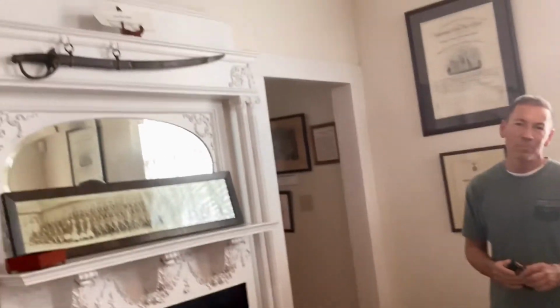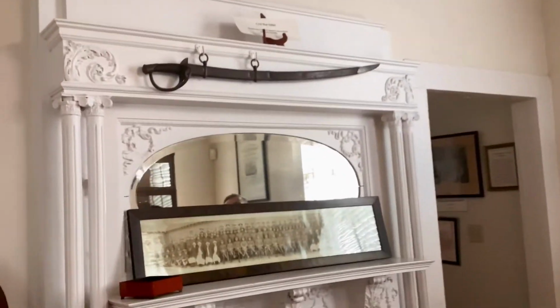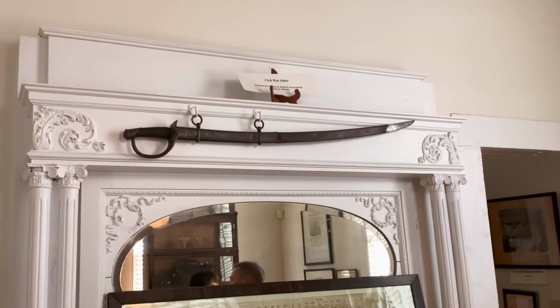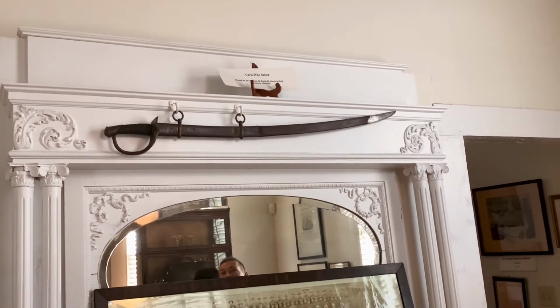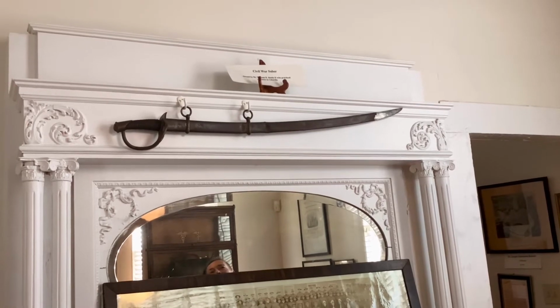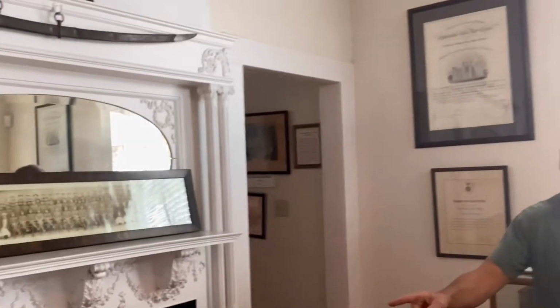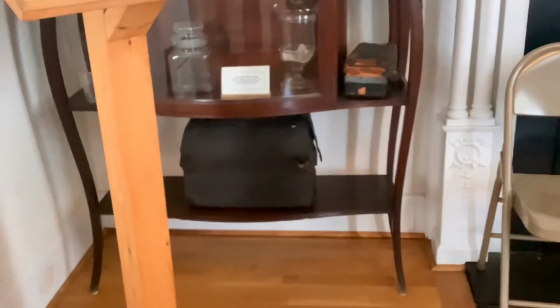Well, people are fascinated when they come in at the sword that we have above the mantle here, and certainly is a fascinating piece. This is a Civil War saber that was owned by one of our doctors in Anson County, William H. Battle II. He practiced medicine in Lilesville. We do have a couple of medical bags in here. Yes. One down here and one up here, and there's some others scattered around.